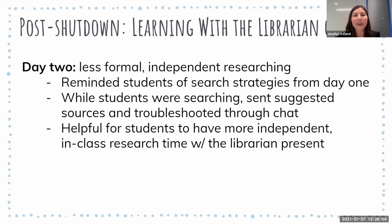All right, so the first day, again, it was a lot of instruction and active learning, and then the second day was a lot less formal. It was mostly just the students having time to do independent research. So at the beginning of the class, I just reminded them of effective search strategies and encouraged them to use me as a resource. And then they just had the class time to research, and I was there to help.